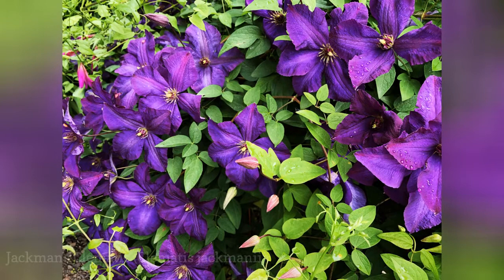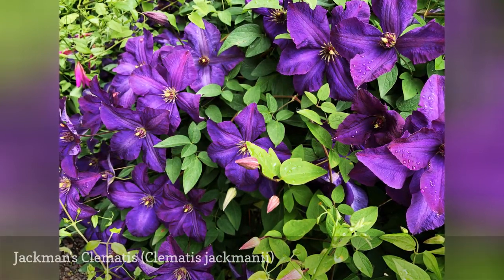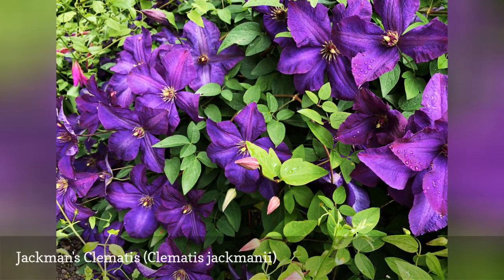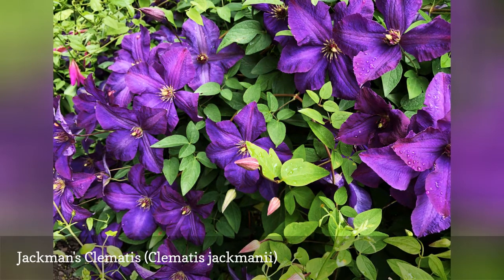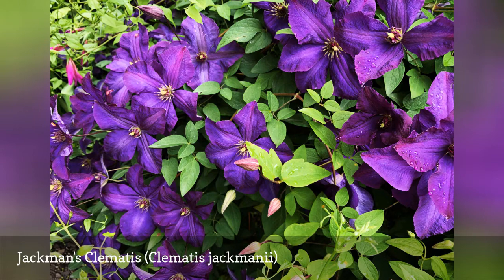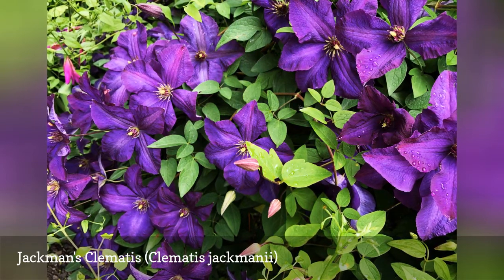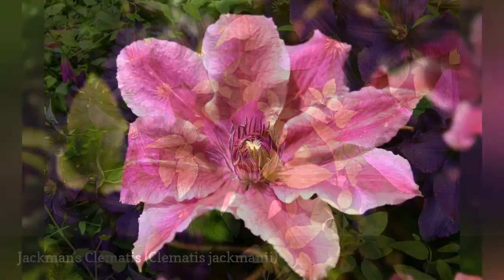The Clematis genus contains some of the most commonly grown plants in North American landscaping. And Jackman's Clematis might be the most popular of all. While it can stand a little more shade than some other varieties, it's typically happiest in full sun. Water this plant regularly during the growing season to prevent the soil from drying out. And fertilize it in the spring with compost or a commercial fertilizer.